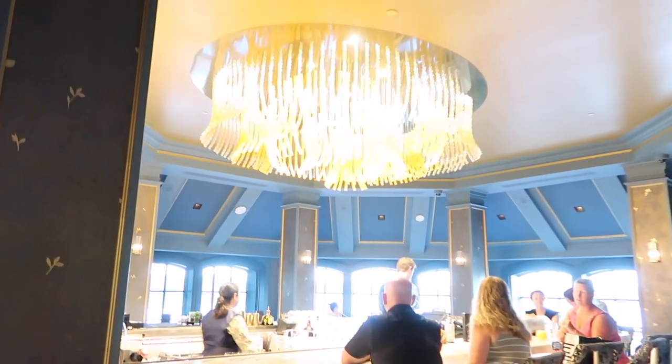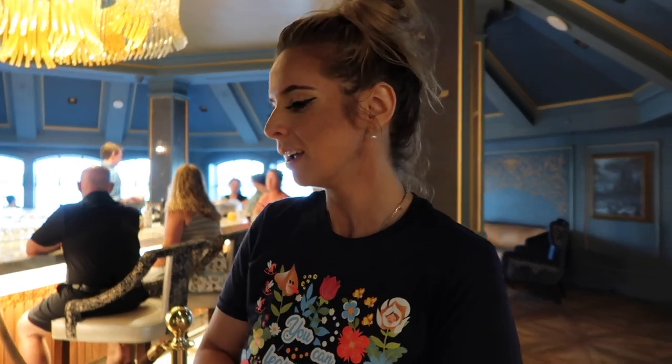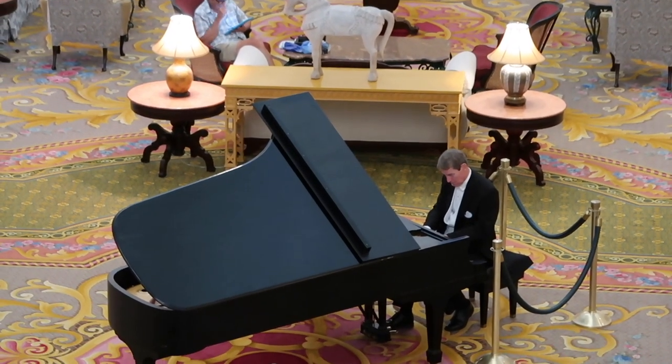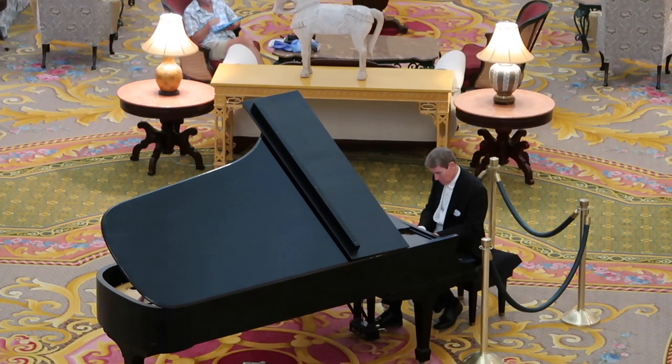And in the Enchanted Rose, too, they added all these updates. Again, I've been slowly bringing in those old world vibes, but with a contemporary spin. Still beautiful, as you can tell, still beautiful. And don't worry, guys, the piano player isn't going anywhere. We were told even with the renovations, he's still gonna stay. He will still be a staple of the Grand Floridian.